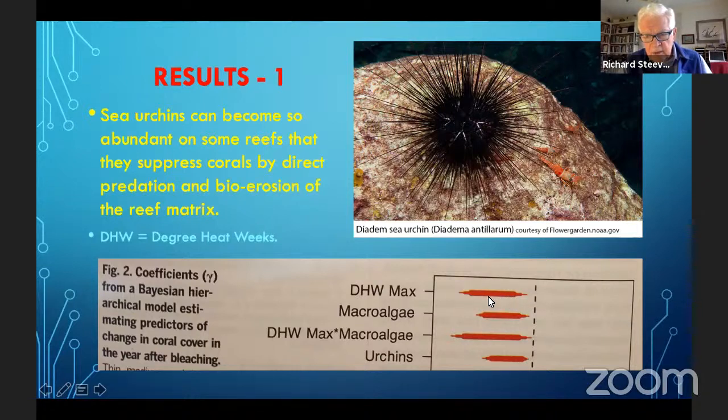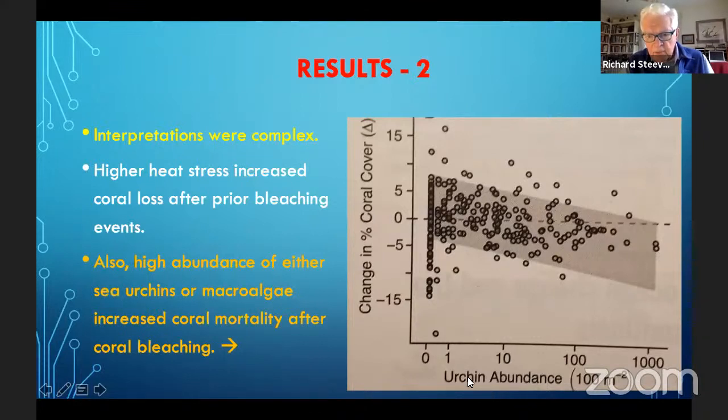These show the standard errors and the standard deviations. So it's way off this marker. So it's a very negative effect. Macroalgae, I'll show you in a moment what they look like as opposed to microalgae. They're basically kelp and other seaweeds. Then when they're coupled together as cofactors, there's a powerful negative effect. And the sea urchins also, but that's only within a certain range. And the range is shown here. If you look at urchin abundance, it's not bad if they're in moderate numbers. You can see that the change in coral cover doesn't change very much. But as you increase the numbers, their abundance in 100 square meters, they have a more negative effect.